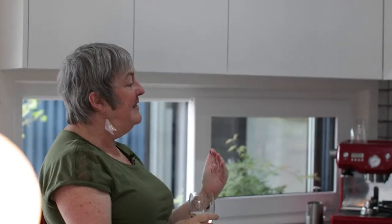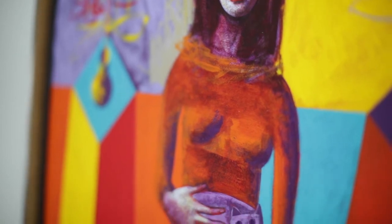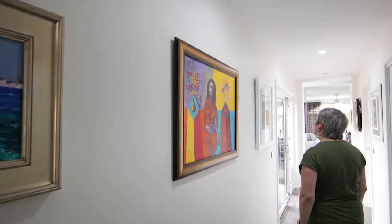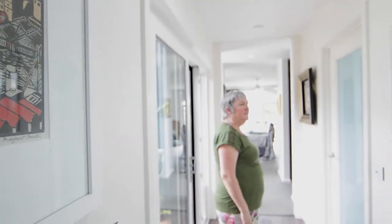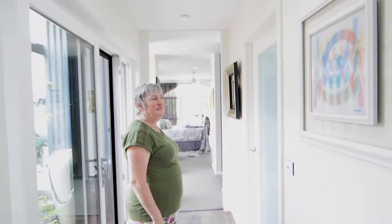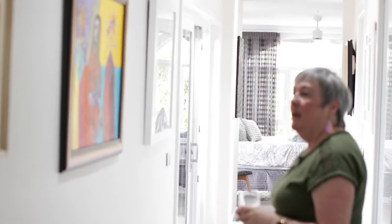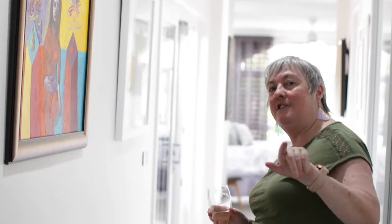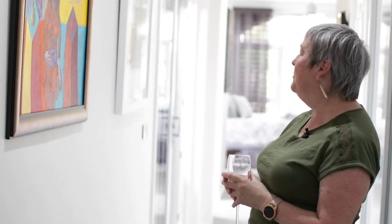Everything sort of blends in. And it works with the artwork too, in the space. Some of these pieces are from Rod's collection. And he's really into an artist by the name of Konstantin Popov. And there's a pop of colour that also matches some of the artwork that we bought on the cruise.